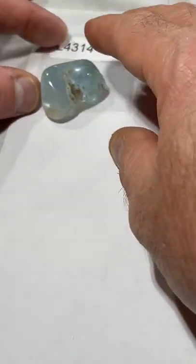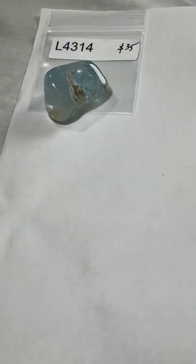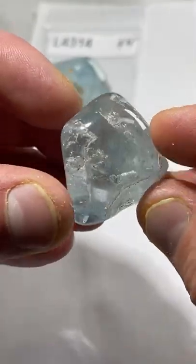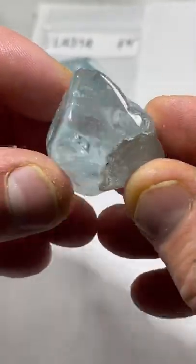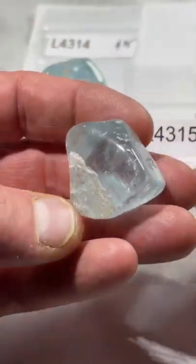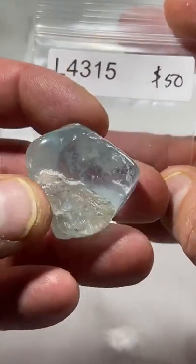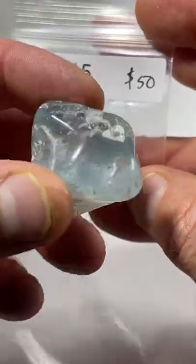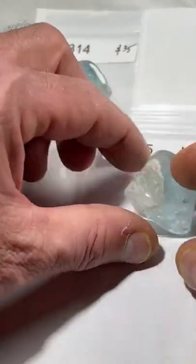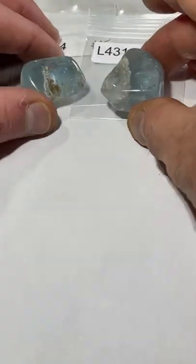$43.14, there you go. Here, let's see. Keep it there so you can see it. We've got five of these. This is another one, a little bigger. This is nice blue, pretty clear. You can't find blue topaz tumbles very much. That's the deal. And topaz is really heavy too, so when it's sold by weight, it's really heavy. So that one's $50. Blue topaz.